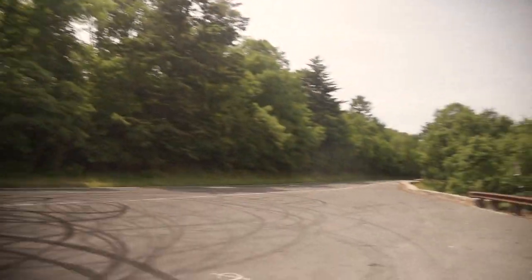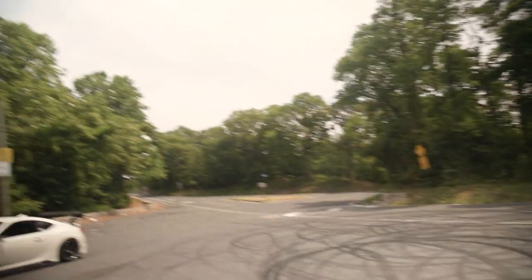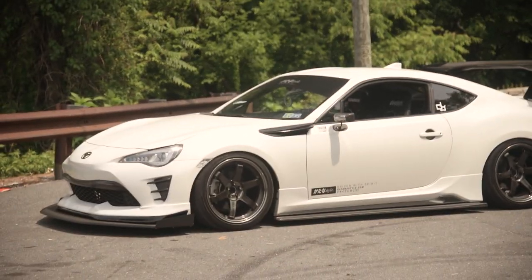Check this out here, you guys. It's such a beautiful day today. Figured I'd take the car out to Reading. The drive kind of sucks getting here, but I think it was worth it. I haven't been out here in so long, and it's just good to capture the essence of the beautiful weather and the beautiful car right over there.